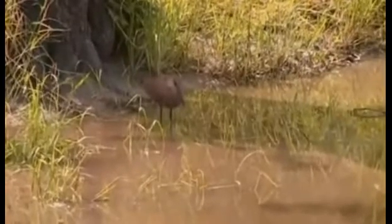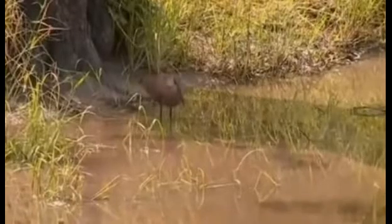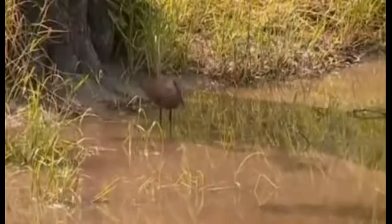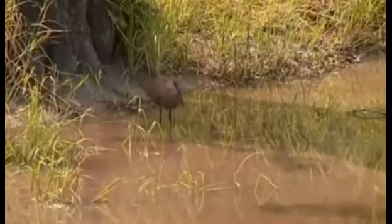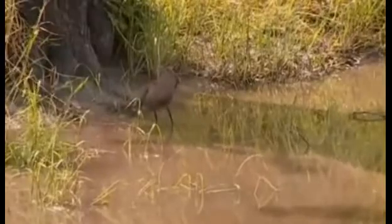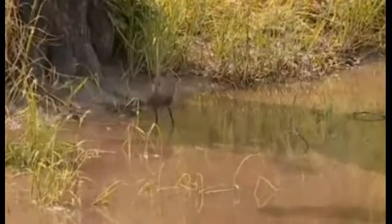And the orange-breasted bushshrike calling in the background there. Although I like to say it actually says its name, that's how it used to help me. Orange-breasted bushshrike.